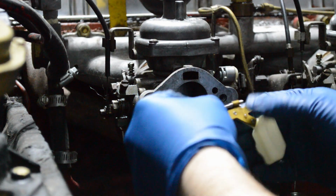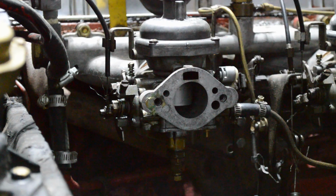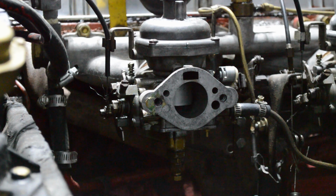Careful not to lose any of the pieces. Give this a shake next to your ear. You want to make sure that there's no fuel inside of them. That will also cause problems. And then this little bit here is your float valve. So it doesn't seem like it's sticking, but we're going to take it out, clean it, and actually we'll probably just replace it.